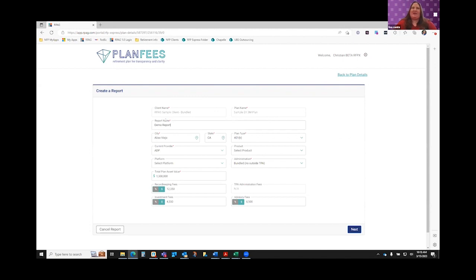As you can see here, a lot of the data is pre-populated for us based on the data from your plan card. If there's anything that you need to update or change, you have the options here to make those selections. Anything with a star is going to be a required data point for you to enter.